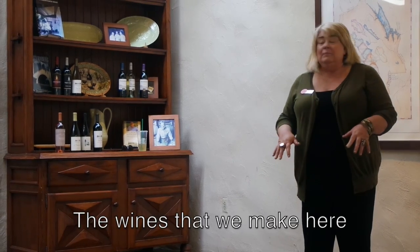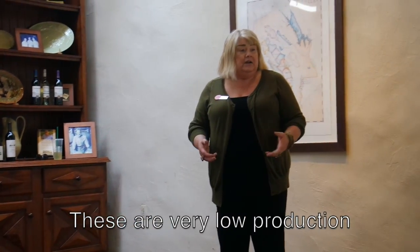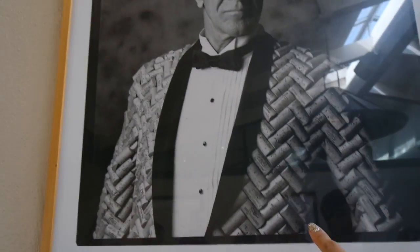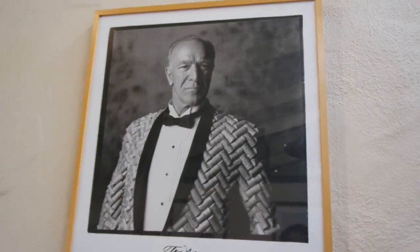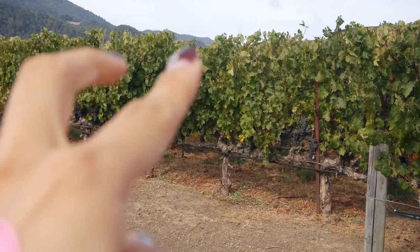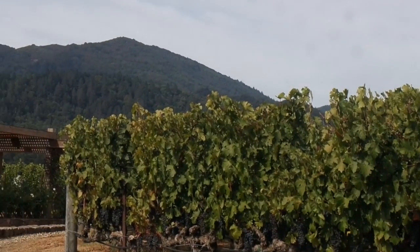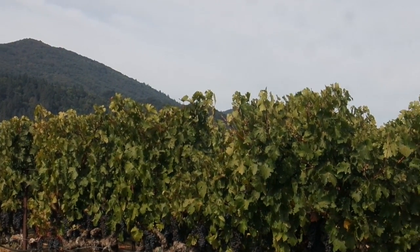Now, the wines that we made here were Mr. Mondavi's vision. These are very low production French Bordeaux wines. These are corks. That's a 5-year-old vineyard, and this is the 20-year-old. You can tell by this stem. It looks like a tree. It's gorgeous. This will take about a month to harvest.